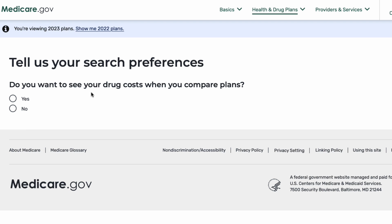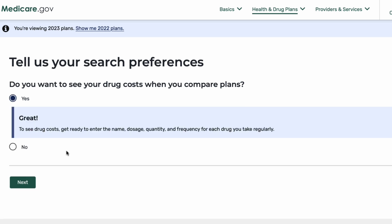Do you want to see your drug costs when you compare plans? So this is a good thing to do, but I would caution you to take this with a grain of salt because there are many different variables that can come into play here and things can change. So it is helpful to get a general idea of what your prescriptions may cost, but just remember that things can change. So let's say yes.